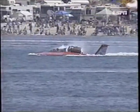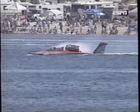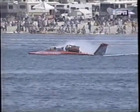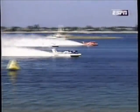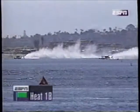That was unbelievable. Well, Todd Yarling not having a real good weekend. We know that boat had damage earlier in the weekend. They tried to get it going. The rest of the field is charging to the start line, and there's the green. Miss Budweiser right away goes up into the lead position.